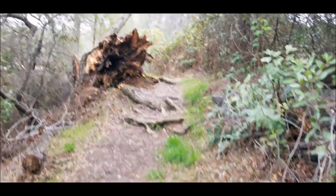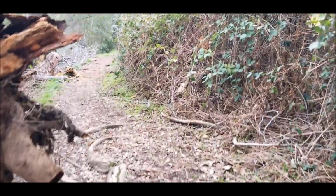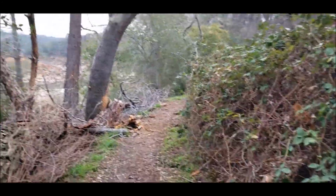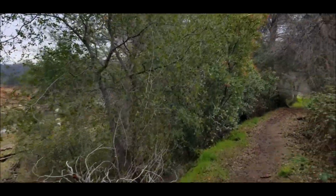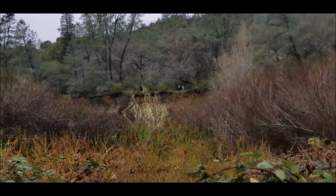Huh. Wow, that tree didn't have a good day either. Bummer. Oh, look, there's a pipe sticking out right there. Somebody used to have a handrail or something here. It's nice today. It's mild. It's very mild. It's in the mid-50s. There's Avery's Pond again, over there.